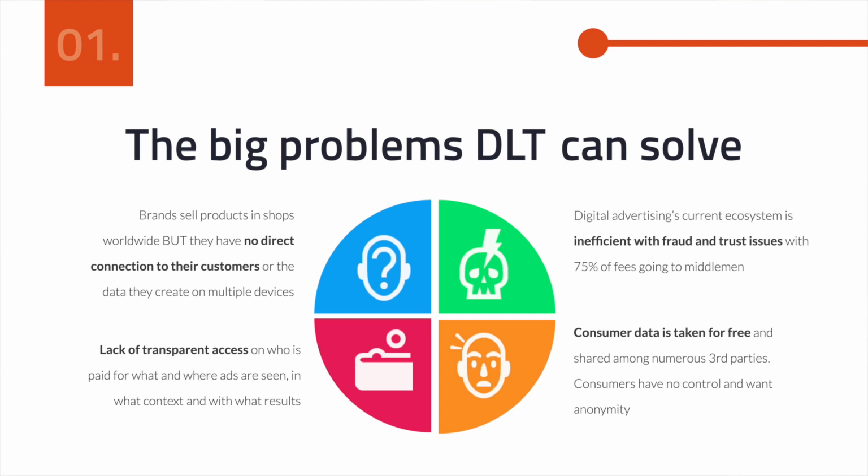And then also, there is a massive amount of waste and fraud that goes on in the industry, with some estimate of almost 75% of the advertising spend being wasted and spent on middlemen and fraudulent traffic.